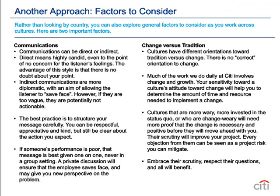Cultures that are more weary, and there are several that I referred to earlier, those employees need to feel that there's more of an investment. Their scrutiny will improve the project. Every objection from them can be seen as a project risk that can be mitigated. We want managers to understand that they need to embrace this scrutiny and respect these questions, and everybody will benefit. Next slide, please.